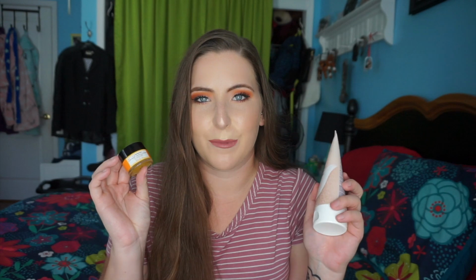I just felt like it left a film on my skin, which I was not happy with. I'm fine with a little bit of moisture within my cleansers, but I just felt like my skin did not feel clean whatsoever. It felt a little slimy on my face, so I was just not about either of these products, and I will be passing them on.